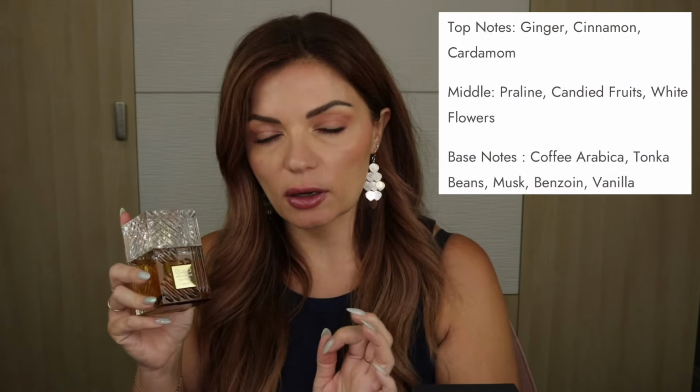So again, I'm just going to tell you right now, I can't pick a favorite. There is just something about this one to me that is maybe a bit more of a beautiful blend. It's even more beautifully blended. So you have the top notes of ginger, cinnamon, and cardamom. So here you get that little bit of spice from the ginger, but it's not that bitter, tangy, pungent ginger. The middle, praline, candied fruits, and white flowers.